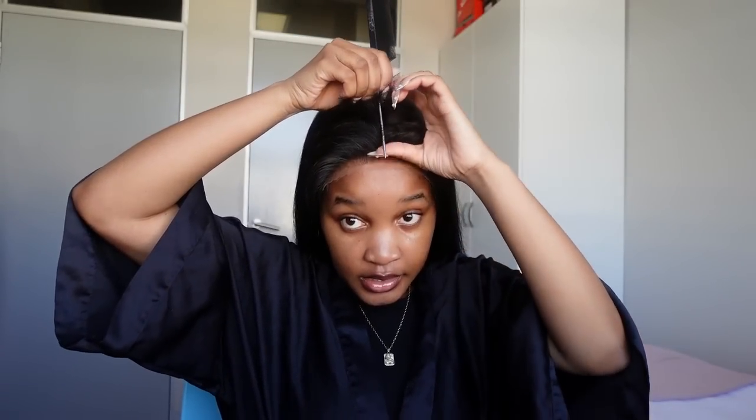This is literally such an easy install because it takes less than 10 minutes. If an install takes less than 10 minutes, just know that it's really easy to install. So I'm just gonna open my middle part. And then I use my hot comb. This is really hot. Like so.